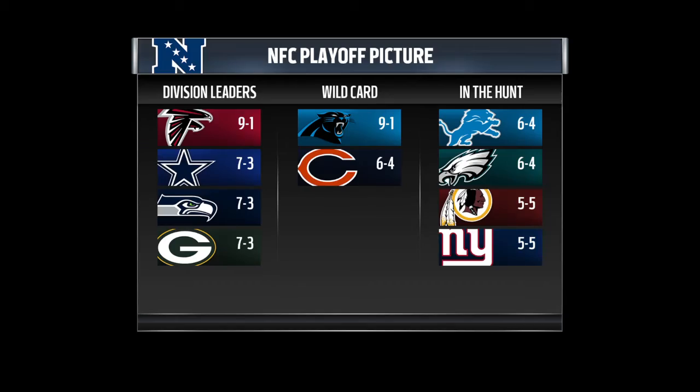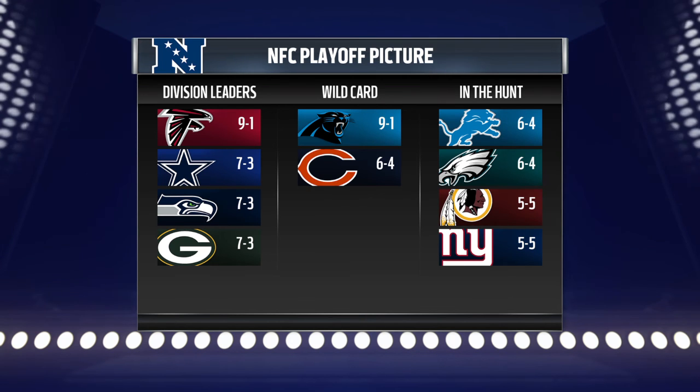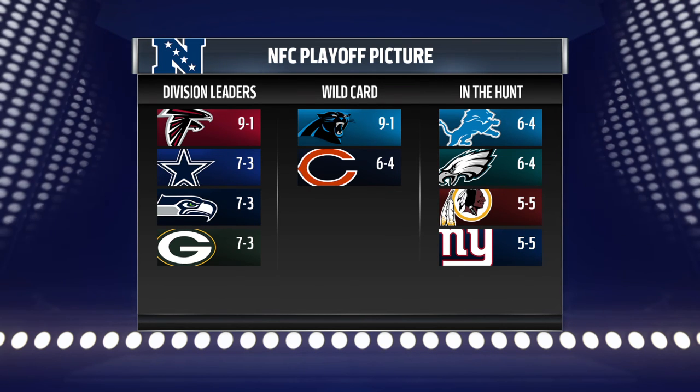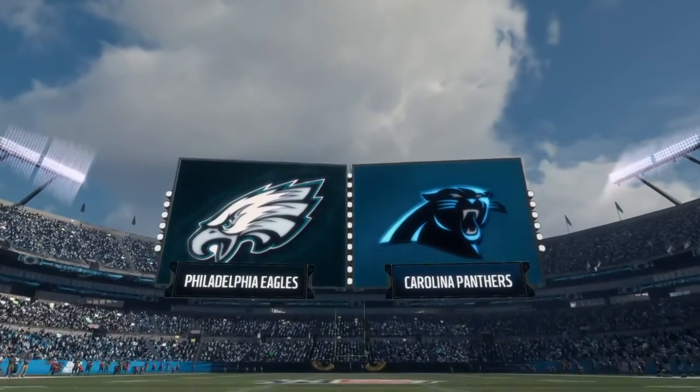This is such a meaningful game in the hunt for a postseason spot. And we may see some lockdown coverage from this fella as he tries to prevent any big passing plays from hurting their playoff aspirations. It's the Eagles going up against the Panthers.